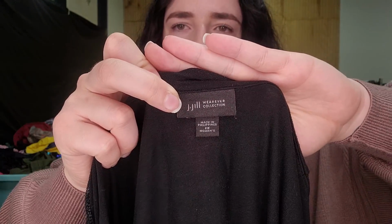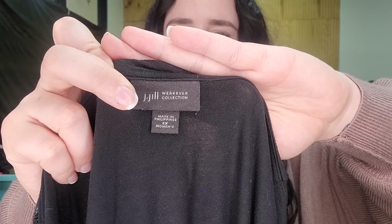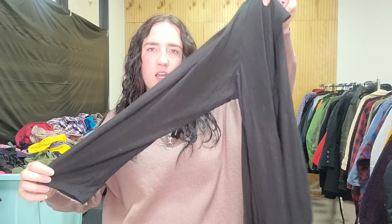All right, another J. Jill. This is a size 2X plus size, and J. Jill does really well for us, and their Wherever collection seems to sell pretty quickly for me. Very comfy, cozy staple capsule line. This is just an open black long sleeve cardigan. That should probably do, I would say, $25 to $30.